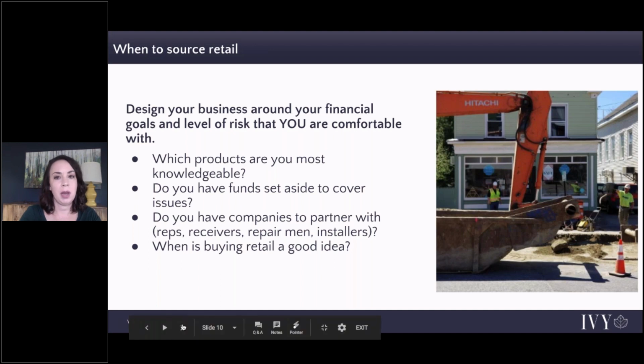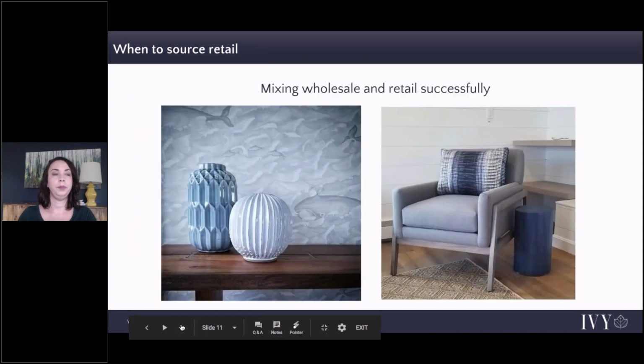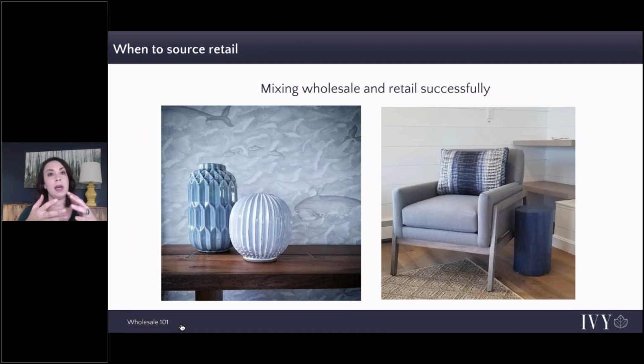I do want to talk about buying retail. I often buy retail, and why on earth would I do that when I have a store? For me, it's about when is it going to cost me more time, and when will the cost of the time outweigh the profit margin. So this is a project that I recently completed.